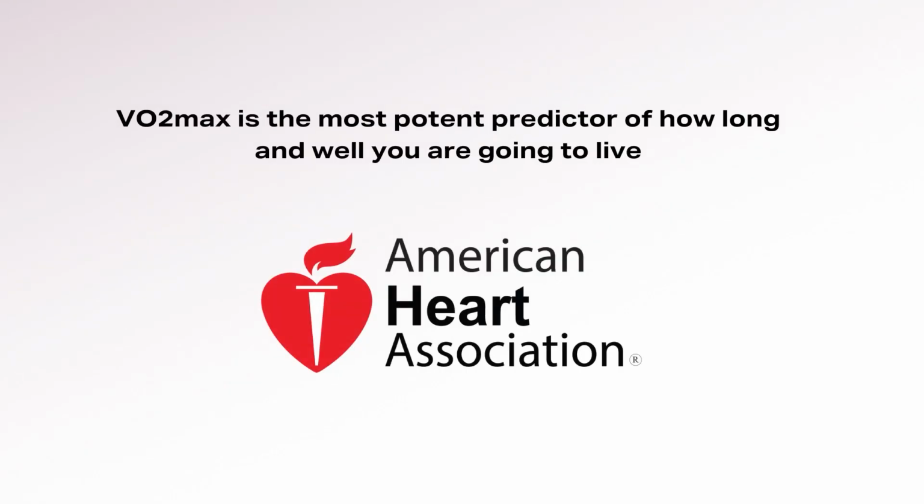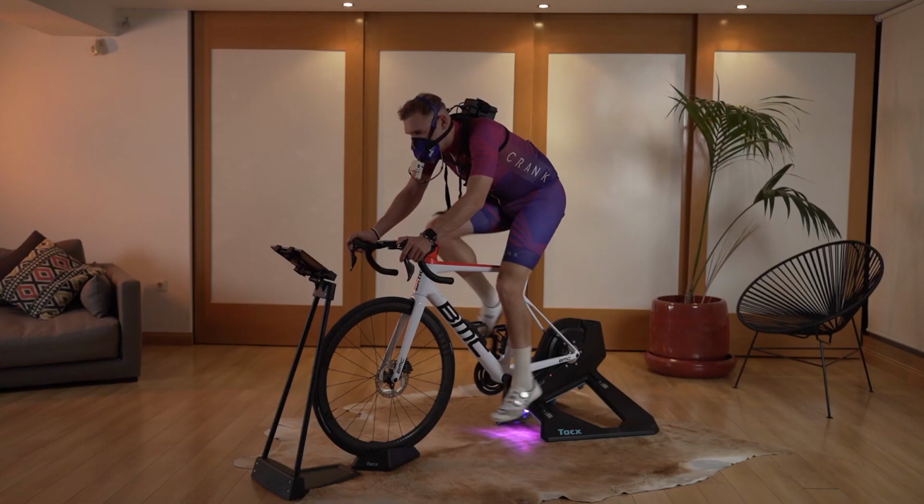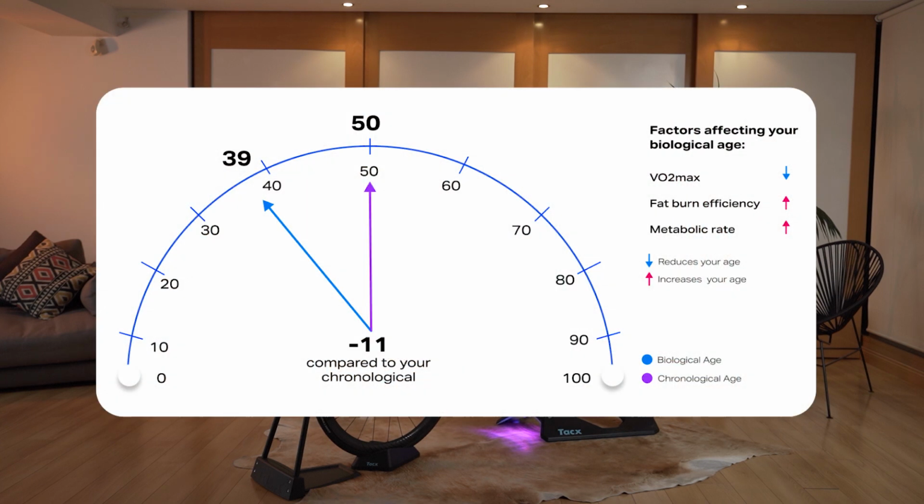This concept has been extensively researched over the past 40 years. Findings from hundreds of studies culminated in the scientific statements by the American Heart Association, which elevated peak oxygen consumption as the most potent predictor of how long and well you are going to live. Our device measures your VO2 max with clinical precision and determines your biological age with the most scientifically backed method.